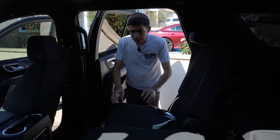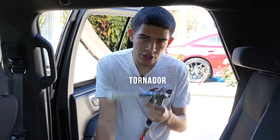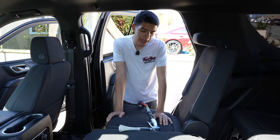The condition of the car isn't too bad. It's definitely dirty, has a lot of little sand and little dirt floating around, but that's why you always carry a Tornador. A lot of you guys see this tool in every one of my videos. You always see me use it, always see me pull it out. You're probably wondering what the hell is that if you don't know what it is.